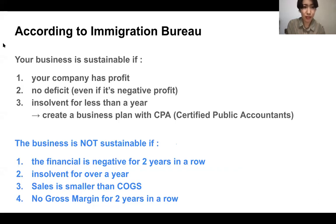Also, according to the Immigration Bureau, they look at the sustainability of your business to decide how long a visa period to offer. According to their criteria, your business is sustainable if your company has profit, no deficit, and insolvency for less than a year. And if your financial status is negative, please create a business plan with a CPA, Certified Public Accountant. The Immigration Bureau sees that as a plus point because they can easily see that you're trying to improve the financial status of your company.